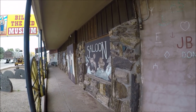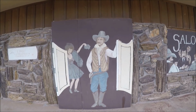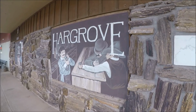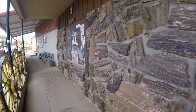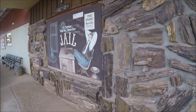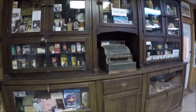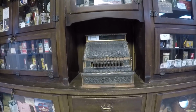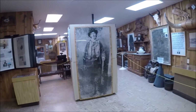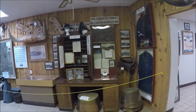Everything in it. I really enjoy all this artwork I find. Pretty cool, I think. What do you say? Back in the day. Takes time to do stuff like that. It really does. So, I enjoy it. I'm in Billy the Kid Museum. It's got a lot of cool stuff. Look at the cash register right there. Pretty cool. Big old picture of him right there, but got all kind of cool stuff.